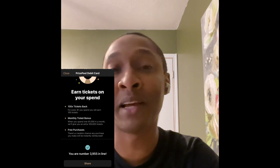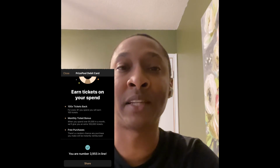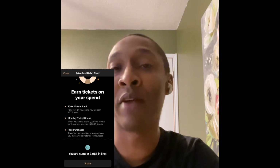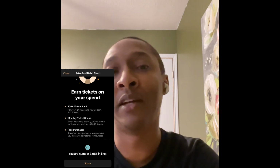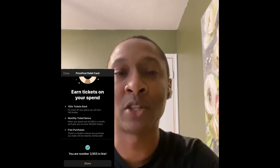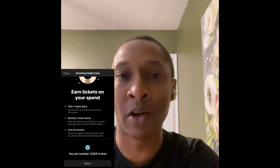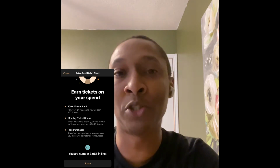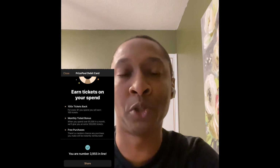And the great thing about the debit card, once it is available, is that for every dollar you spend, you actually get 100 tickets. And so with the savings account side of it, for every dollar you save, you only get 1 ticket. But with the debit card, for every dollar you spend, you'll get 100 tickets. And so this creates a big incentive for you to use this as your main checking account instead of whatever checking account you may already have now, or maybe even instead of using a credit card, because you have that opportunity to significantly increase the number of tickets you get every week.